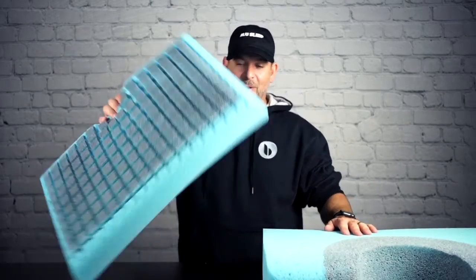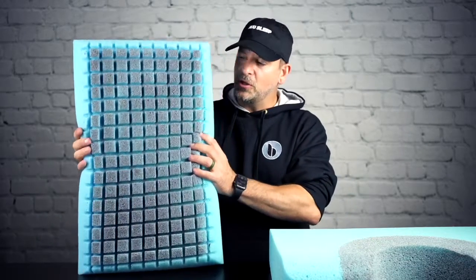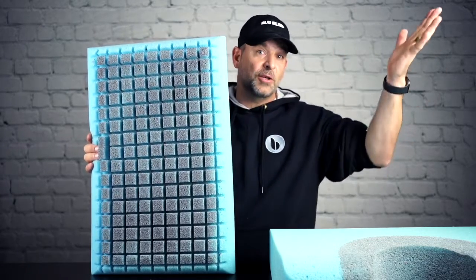Okay, and now one of the craziest pillow collections you're ever gonna see. This is the Ceramo collection. You have the regular Ceramo and the Surround for side sleepers. We're gonna talk about what makes these pillows so crazy. It's not just their unique look, but they have some characteristics that make them absolutely stand out from any other pillow that currently is on the market.